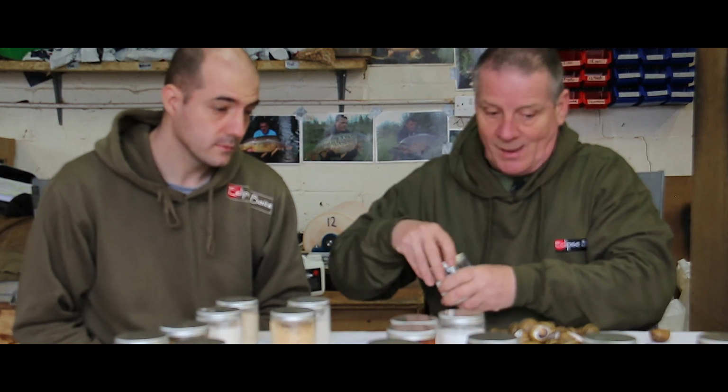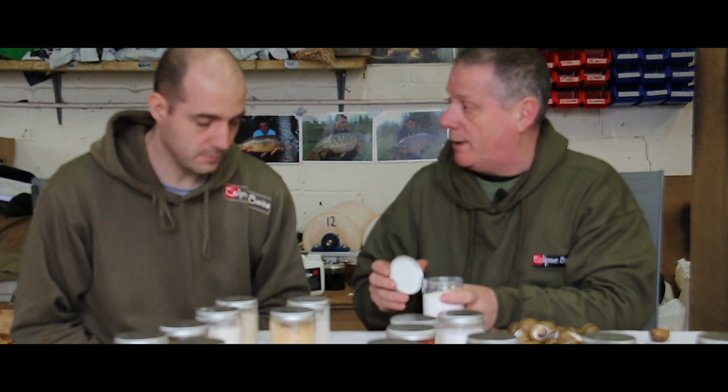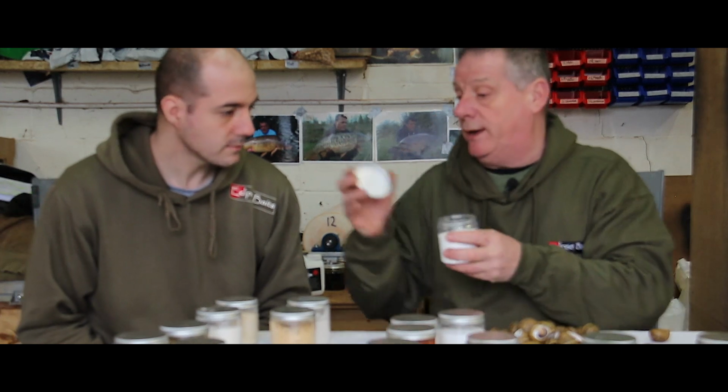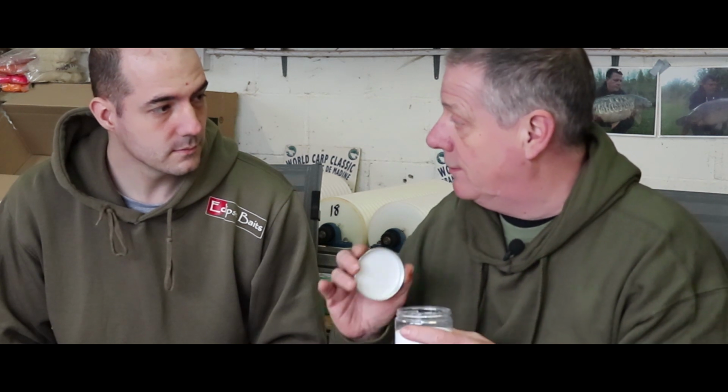Now, for instance, this one is betaine. That's in every single bait. Common ingredient. Everyone would have heard of betaine, everyone knows what betaine can do, fish love it. But rather than just put it in a bait, because green-lipped mussel for instance has a certain amount of betaine within its own makeup, it's inherent in it.